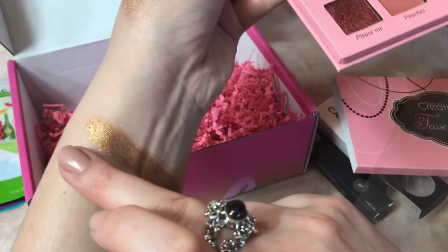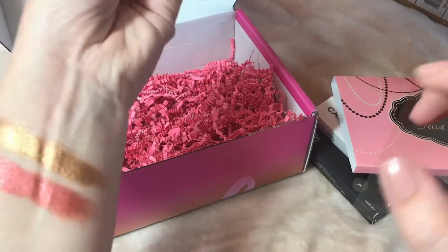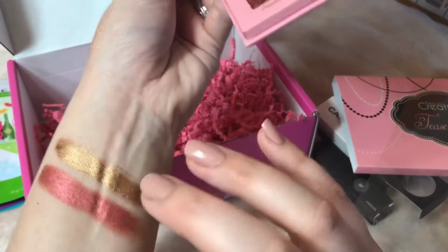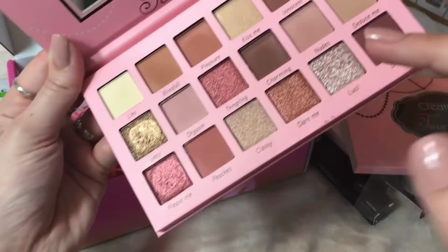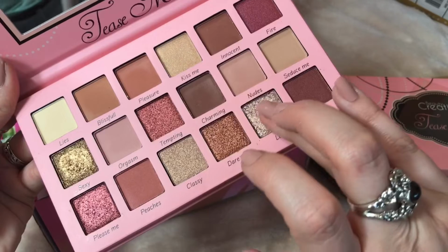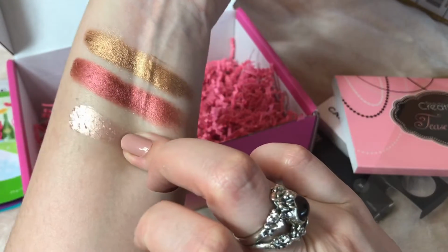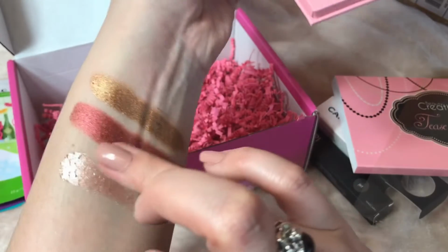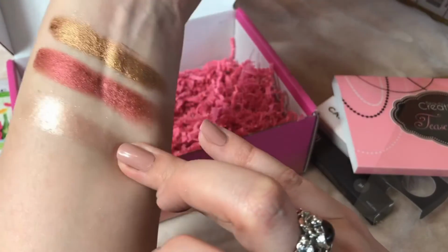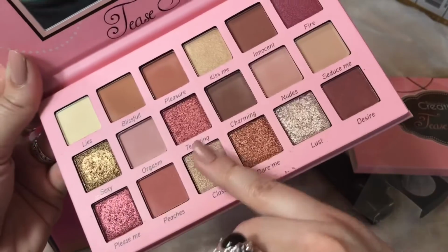Oh my goodness, that is like liquid metal. That is beautiful. And that one seems kind of dual chrome because it has maybe a little bit of a shift to it, a golden shift. Let's try this one right here called Lust. This one seems a little bit more flaky, but that doesn't necessarily mean it won't perform. Look at that. It's definitely a little bit more flaky, but once you blend it in, it's beautiful. Oh my gosh, look at these shadows, you guys.